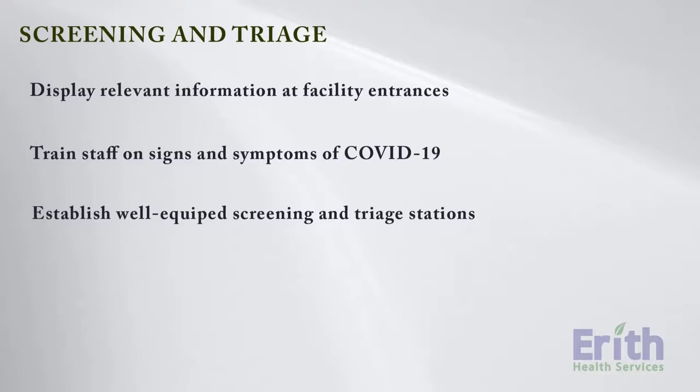So at least 1 meter, and then ideally separated by a glass screen or plastic screen. This in a medical setting can be a little difficult to achieve, but where you can actually create a glass screen, the patient sits behind the glass screen and you are able to do your screening, and that protects you, the medical person or the healthcare professional, and also the patient as well.